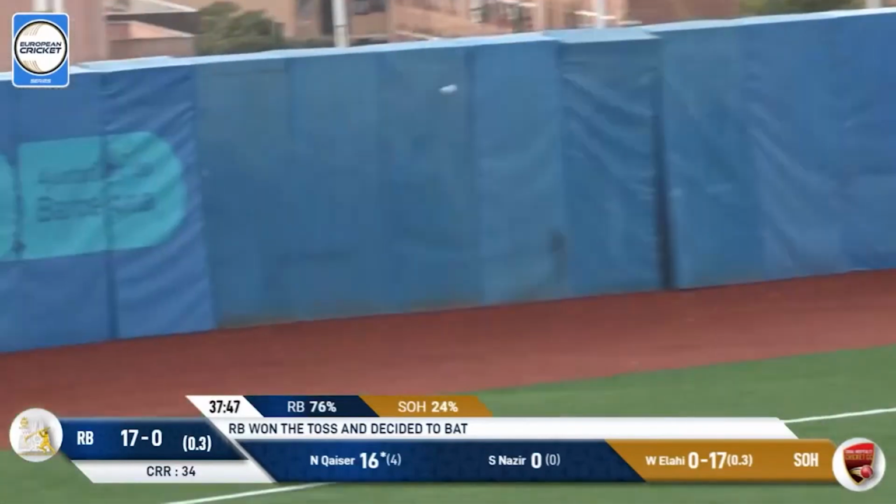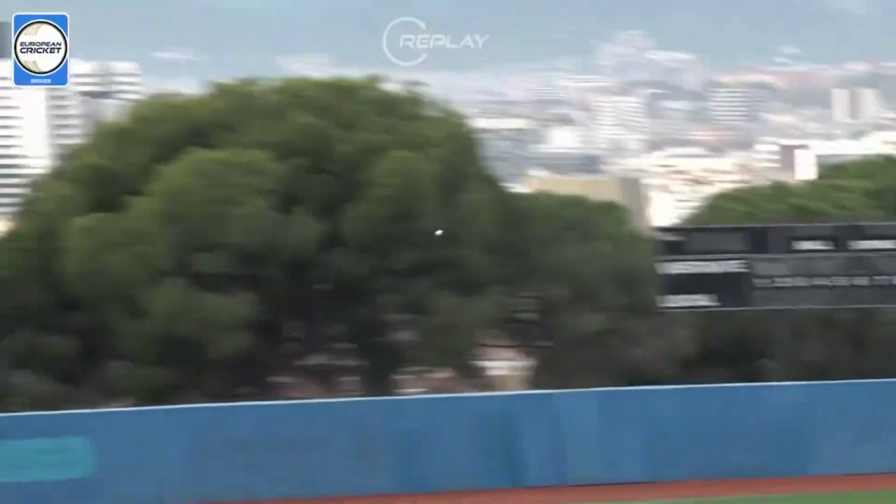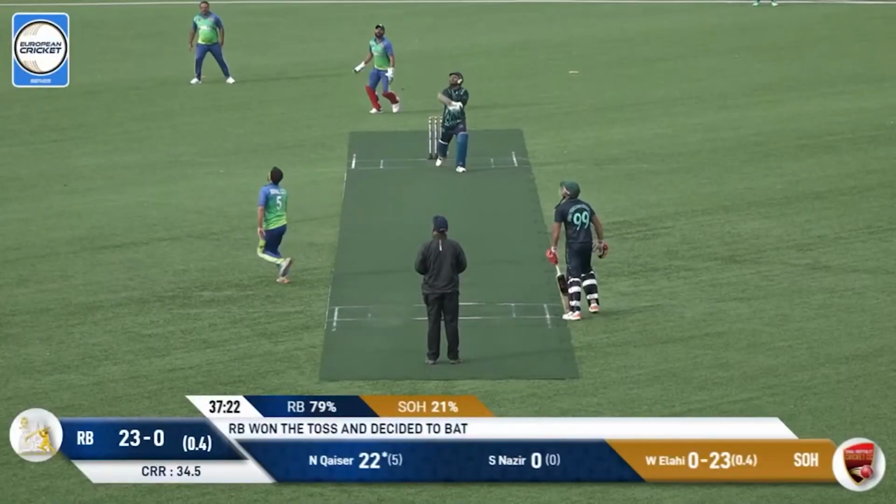Shot, cracking shot, beautifully timed, gets right on top of this. Got to get the ball fuller. It's too short. I think you're not even going to see this. Still two to come in this first.